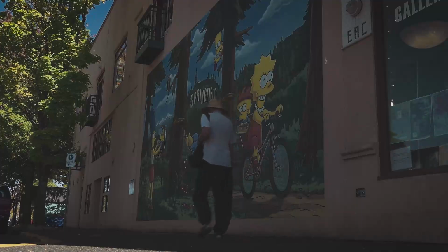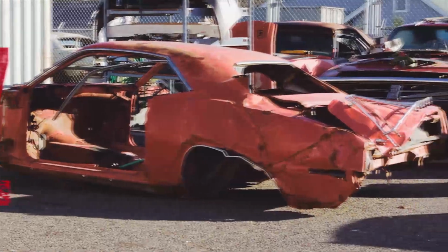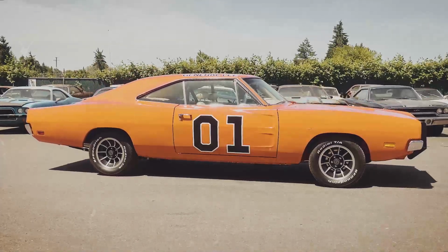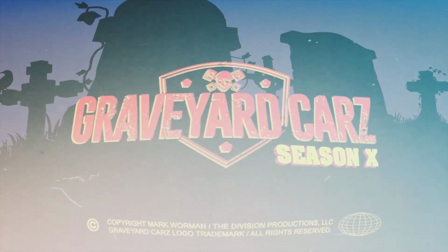In Springfield, Oregon, Mark Worman, together with his skilled ghouls, bring classic Mopar muscle cars back from the dead to look like they did the moment they left the factory floor.